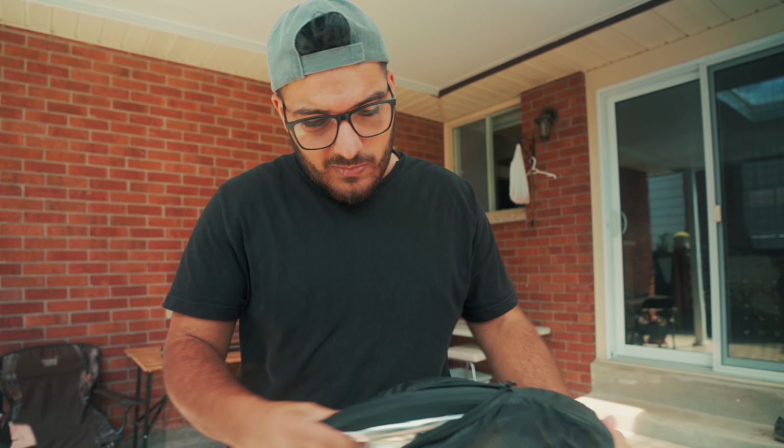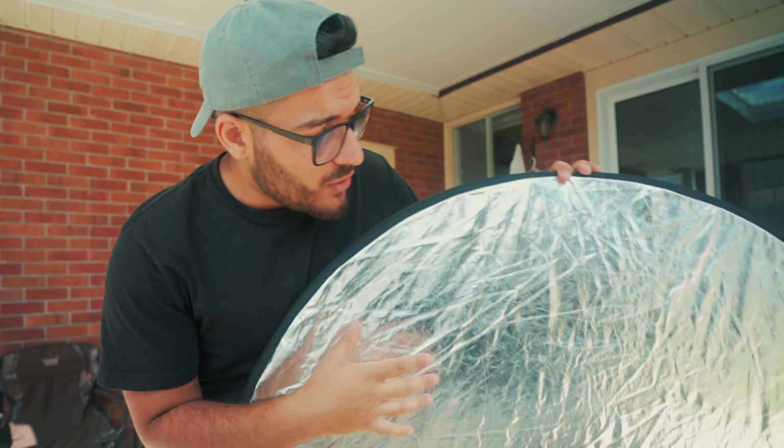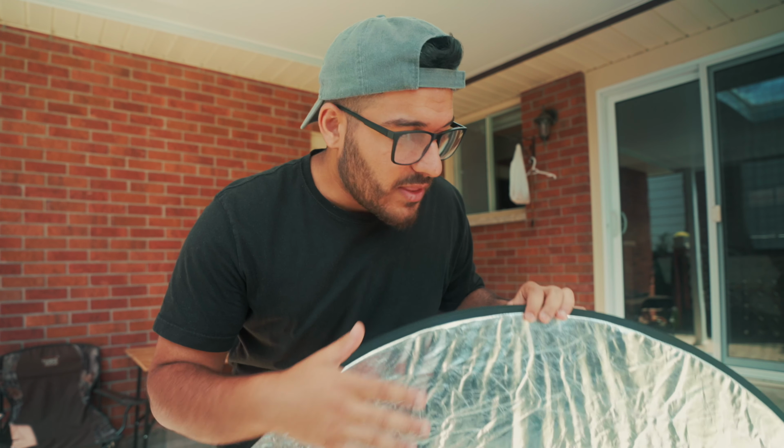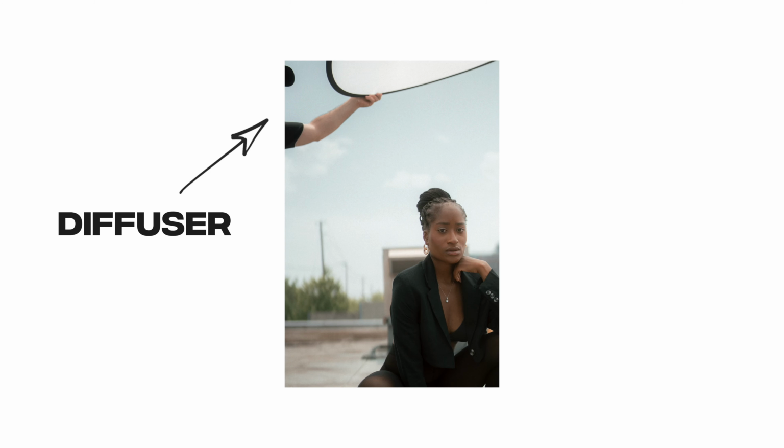So this right here is a 5-in-1 reflector, and when you open it up, it looks like this. On this side here, you have this silver reflective side, and actually this is reversible. So on the back side of this silver side, you have another side that looks exactly like this, and it's gold. These are two types of reflectors that you can use to bounce light to your subject. On the back side here, you have a negative fill, but if you actually take this completely off, you're left with a diffuser. Then you can just bring a stand with you or have someone help you hold it above your subject to block out or diffuse that harsh sunlight.